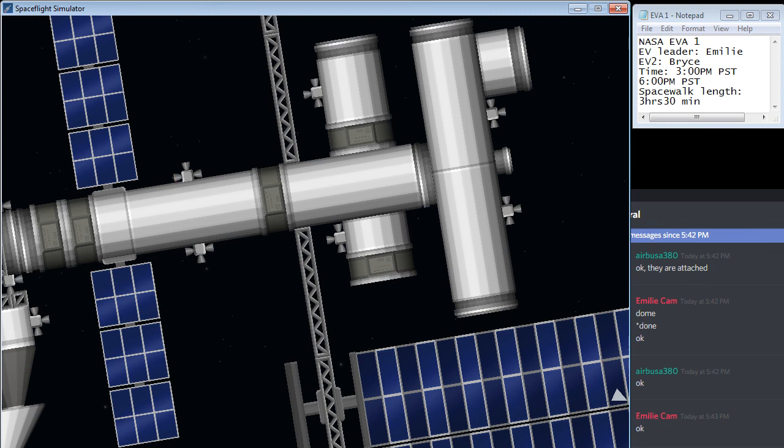Alright, now, Emily, off to your left, you'll see another tether. Just strap into that. Alright, now let's do the same with Bryce. Now, Bryce, just go to the edge of the airlock and hang your feet to give Casey a better angle. We're looking pretty good.